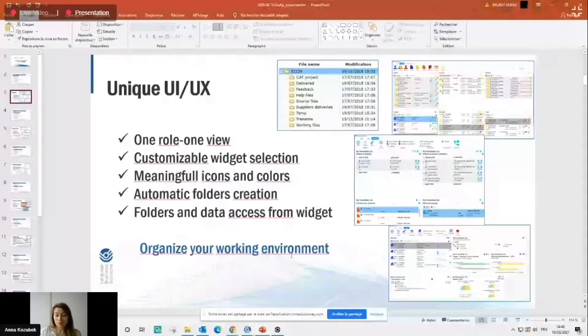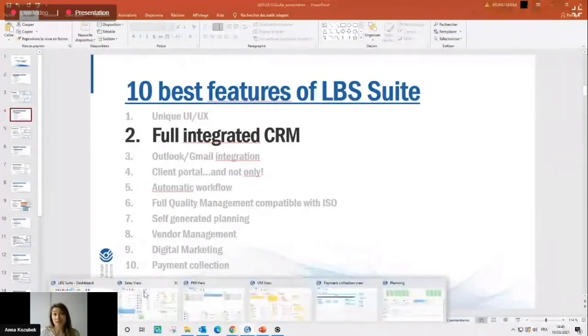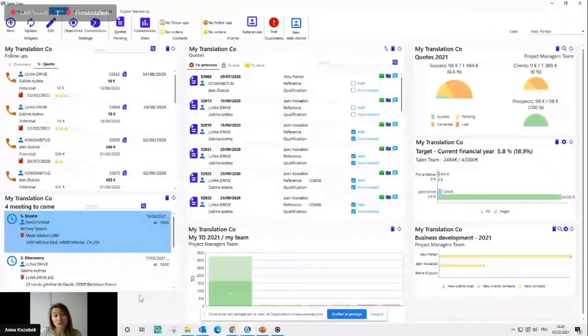And since we are talking about one role, one view, I will jump to feature number 2, which is a fully integrated CRM. So if your role in the company is being a salesperson, you will find very nice features here to follow up with your client and to have a look at your target.